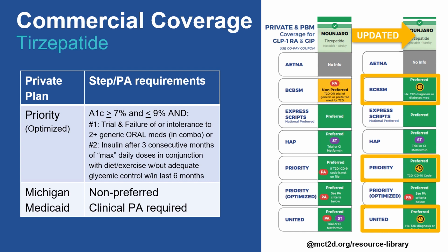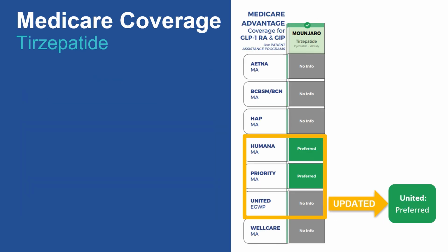So now we're going to switch to Medicare. You can see that 3 plans highlighted in green currently have preferred coverage for tirzepatide.